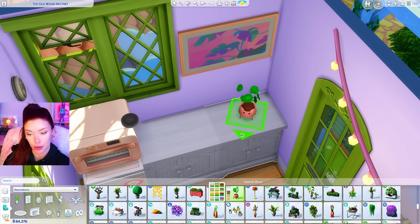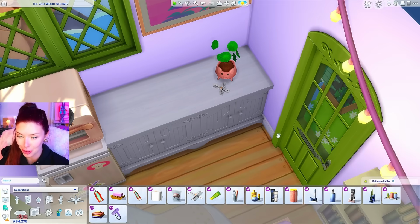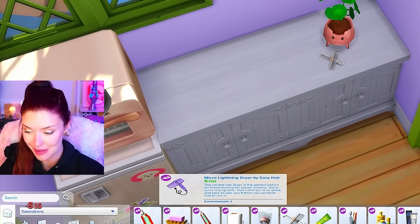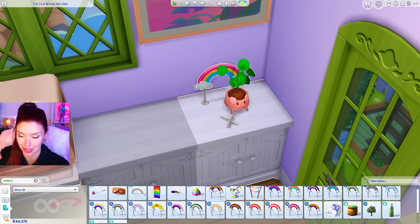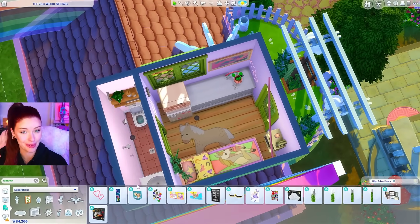This sim is gonna have everything they need. There's even room for clutter over here. I have a counter for prep. I would love to add a little hairbrush clutter since they're all about their manes. And we'll add another little rainbow statue because why not? Okay, so we have our My Little Pony inspired house here.